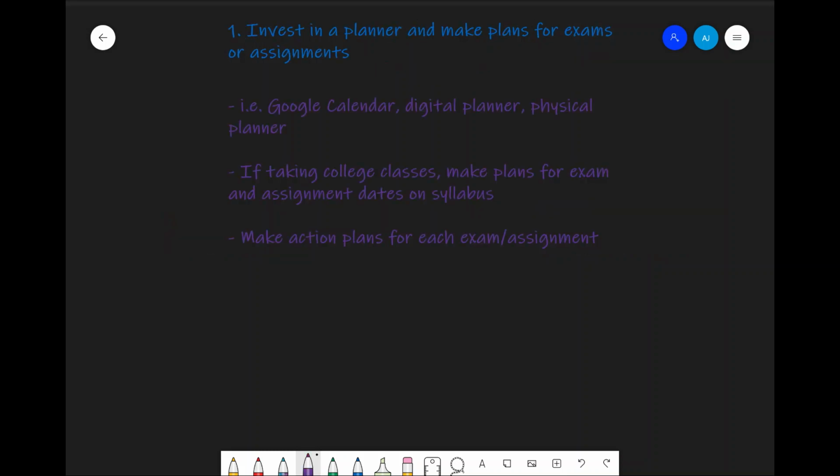The first tip I have is to invest in a planner or some sort of tracking tool, whether that be your Google Calendar, digital planner, or a physical planner, whatever works with you. And input all of your important dates and corresponding plans for each exam or assignment. An organized planning system is key to help you stay on top of all of your assignments and tests.